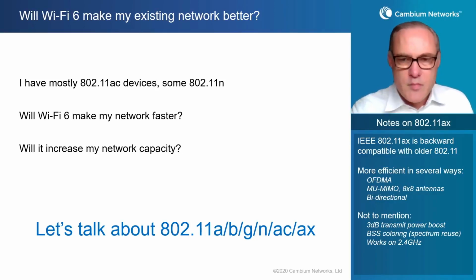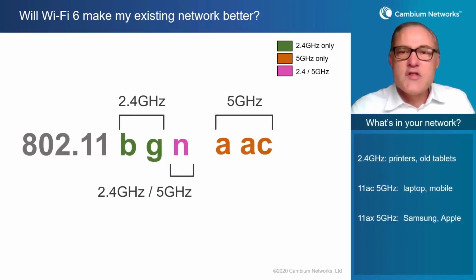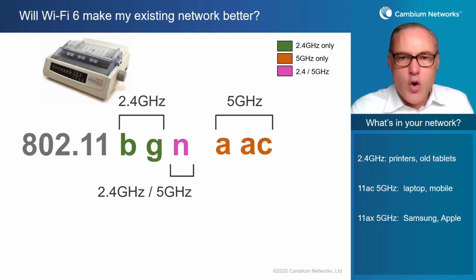So first of all, whenever you see BG, understand that that means 2.4 gigahertz only. So those are really old devices, okay? They're old printers. I hope you don't have any of those left in your network. Maybe you do. They will not benefit, not directly, from Wi-Fi 6.